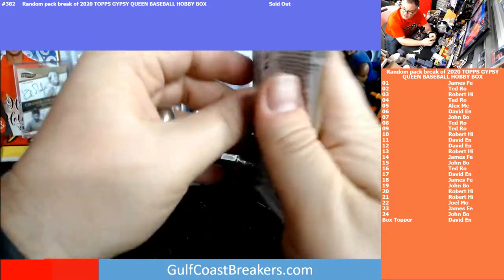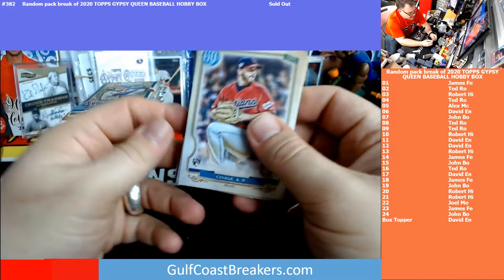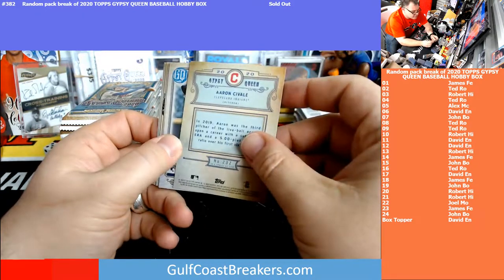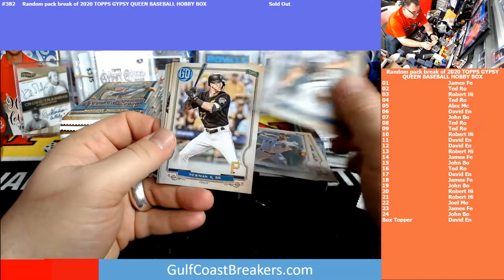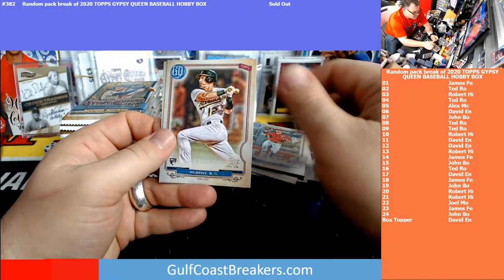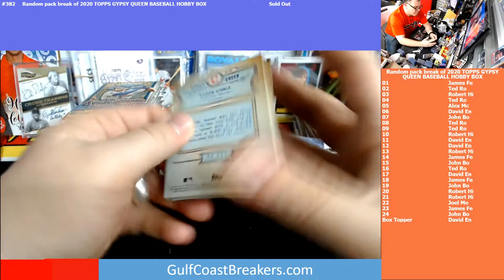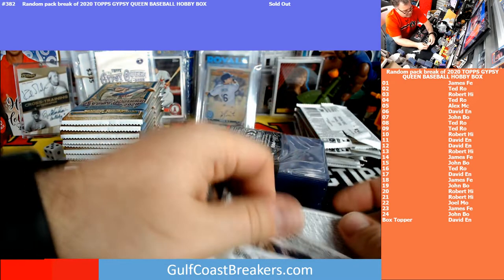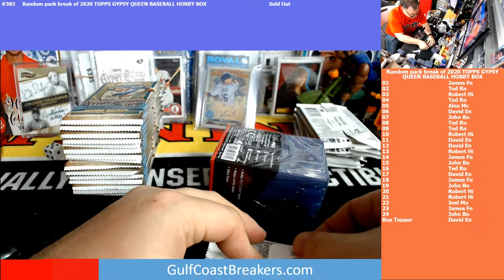Next pack's going to Ted R. Actually, the next two packs are going to Ted R. Got a Strasburg on the back. Javel? Is it a G or? No, it's a C. Savelle? Cease? Stamont? It's got all kinds of rookies. Newman? Schwarzer? Kepler? Murphy rookie for the Athletics? And your Strasburg. All right, Ted, you were back to back.